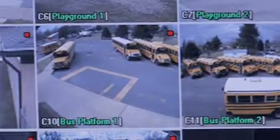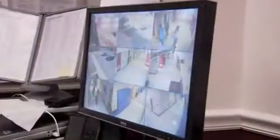The product, once it's installed, is very user-friendly. It's very easy for us to come in and train a staff of people that have never seen this product before, never had to use this product before. In a matter of minutes, all of the administrators picked up the system very quickly. It's very easy to maneuver, to find particular cameras.